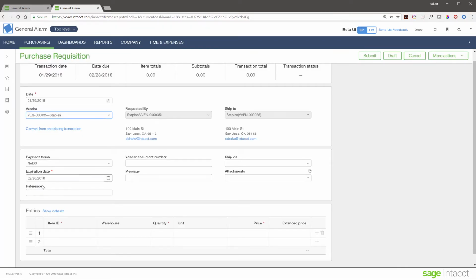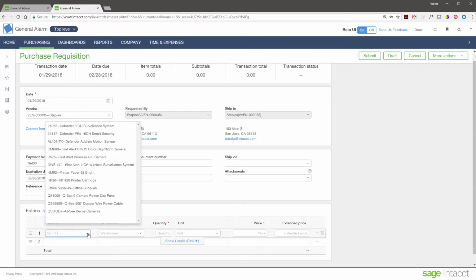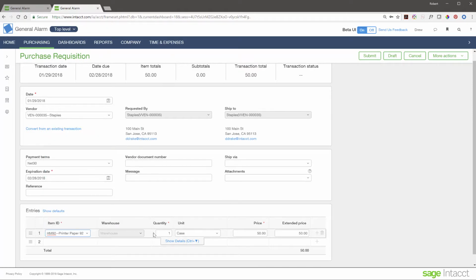And so we're going to put that in, and we could give a vendor document number if we had something that needed to go in there, but he doesn't have any of this. He's just a request to purchase. And we need to buy some paper here. And we want to buy 50 reams of paper or 50 cases of paper.